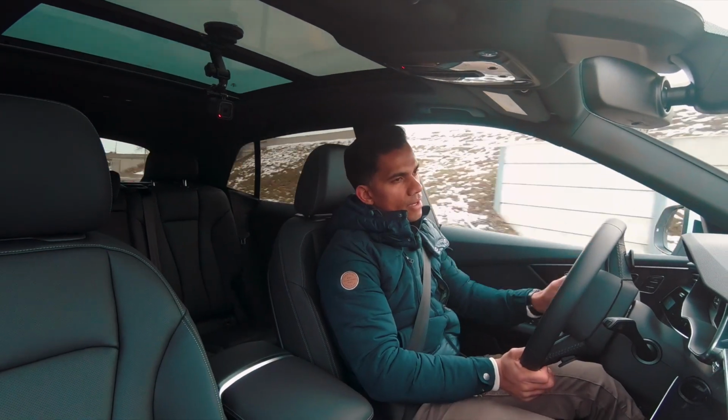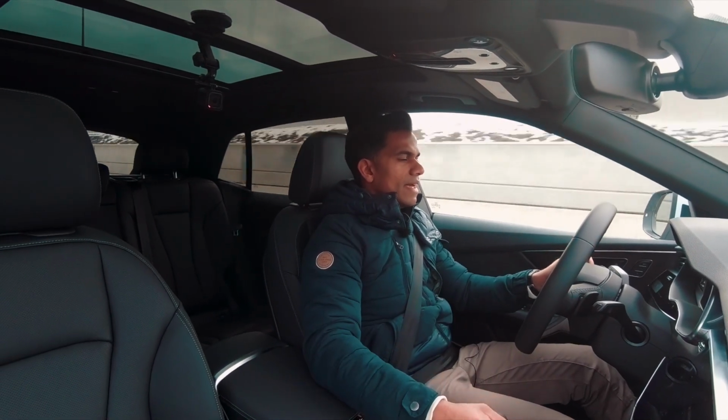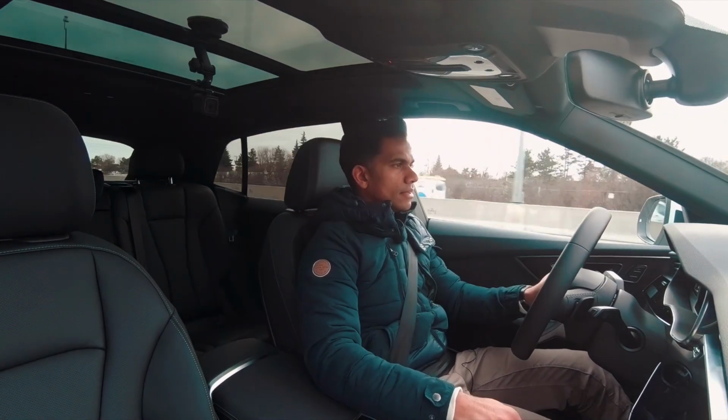Oh, it's a big car. You can really tell. There's a bit of a hesitation in the turning.